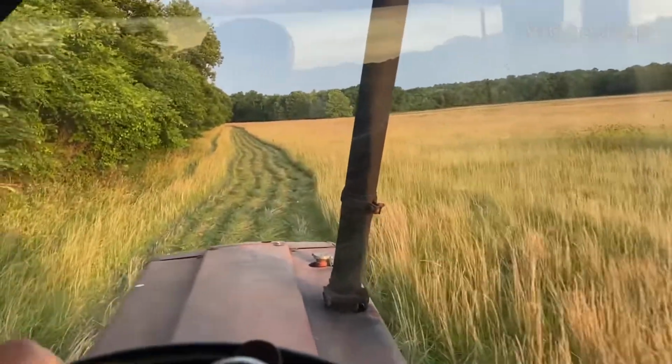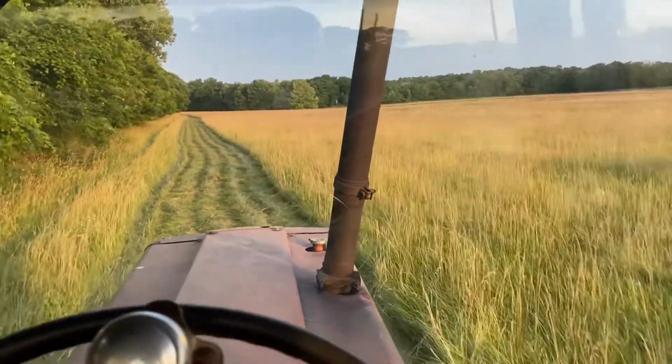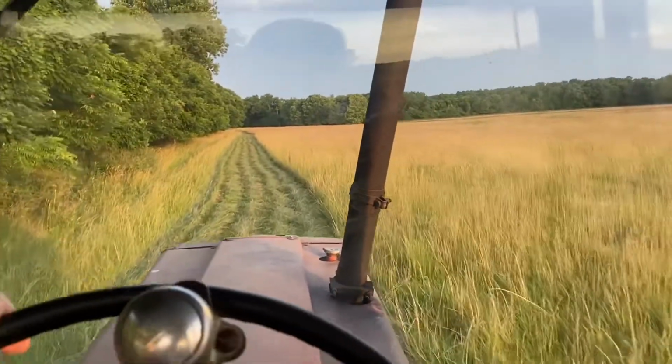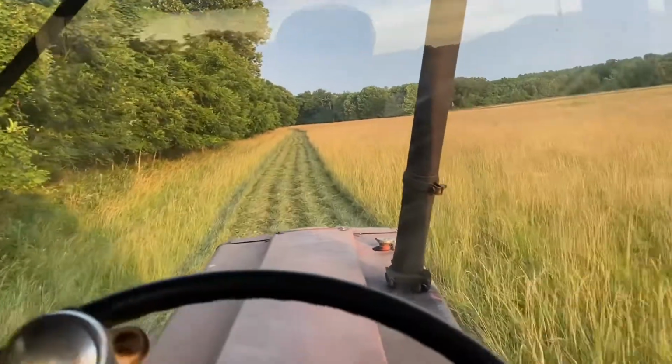Back here in the mower tractor, on a Scott's 1086. I still haven't had time to get the tire issue resolved on the other 1086, so it's sitting on blocks in my yard.